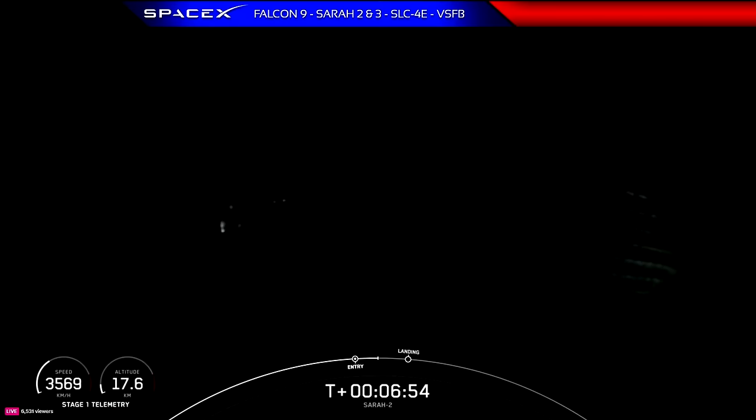Next up will be the last and final burn for the first stage vehicle. That will be the landing burn, and that's the center Merlin engine reigniting just before the vehicle touches down. Again, we are scheduled to land on landing zone 4 today. And landing zone 4 is not too far away from our launch site.